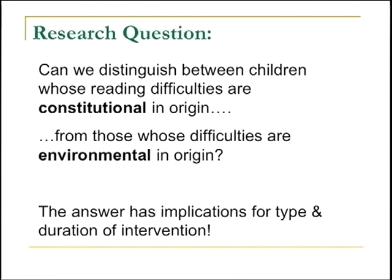Okay, so Valentino and his colleagues asked this research question. They said, can we distinguish between kids whose reading difficulties are constitutional in origin, in the child, and those whose difficulties are more environmental in origin? In other words, kids whose cognitive machinery is just fine, they just haven't gotten enough quality and quantity of good reading instruction. This answer has implications for the type and the duration of, I would add classroom instruction here as well as intervention.